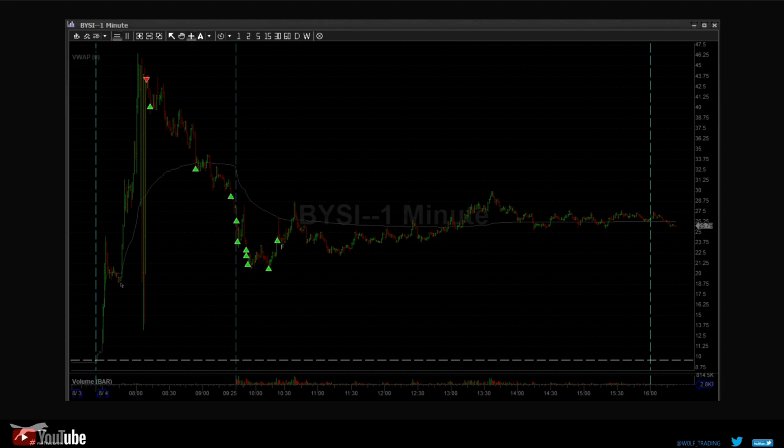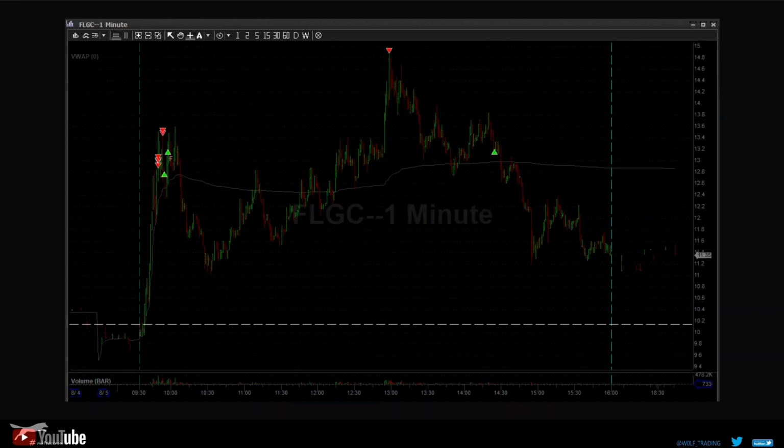I'm fortunate enough that I was in bed. I don't hit the desk until 8 a.m. I don't know what would have happened if I got up at 6 a.m. This chart would be completely different. So nothing special here. I just woke up at the right time. I saw pressure here, and I got short. That's really how I approached this trade. I wasn't awake for the front side move, and I'm happy that I wasn't.